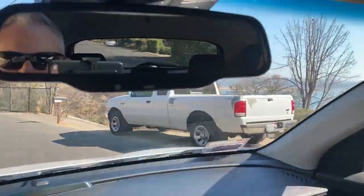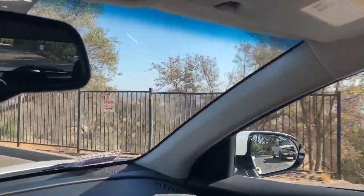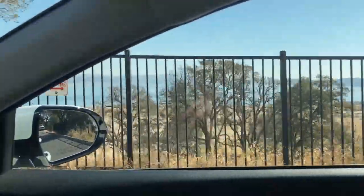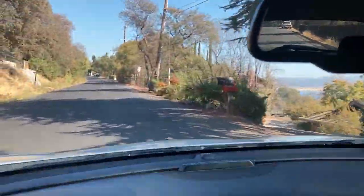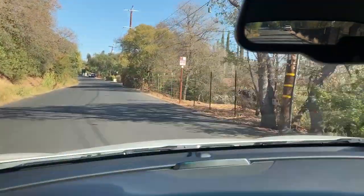Looking out over Folsom Lake there. Pretty low, but it is October 31st. Happy Halloween.